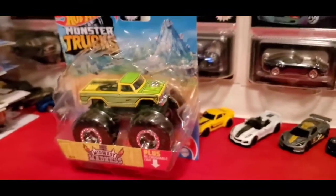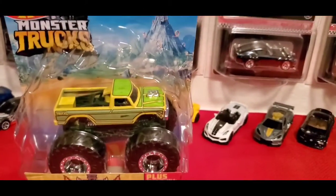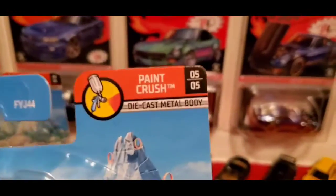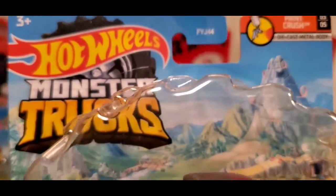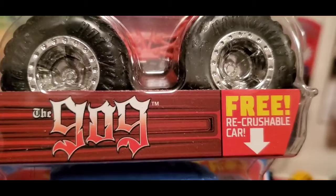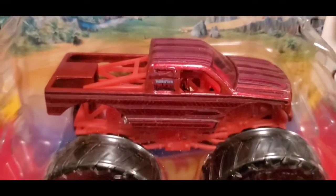And the other one I got is also from Paint Crush series, and this one's 505. Let's see, 505 Paint Crush die cast metal body Hot Wheels Monster Trucks, and this one's called the GOG, but this is also another awesome truck. Love the paint job on it. Straight color.